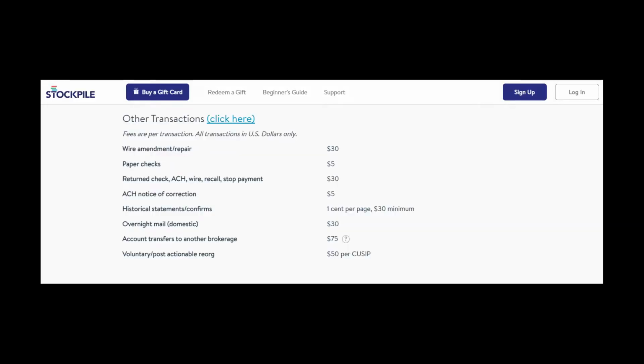If you do want to try to avoid the 3% fee, then don't use your credit card or debit card. What you'll want to do is link your bank, and they'll ask for routing and account numbers, and you just enter that. In a couple of days, you'll get some micro deposits that you'll then have to verify before they can link your account to Stockpile. All right, then lastly, there's a whole bunch of other transactions that you can do in this app, or if you want to, cash a check, there's a $5 fee to cash a check. So you'll want to take that into account when you're thinking about the cons or the disadvantages of using Stockpile.